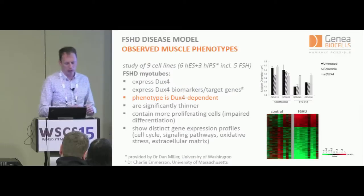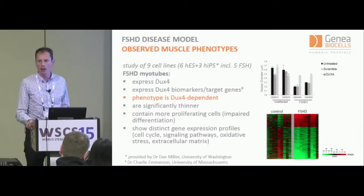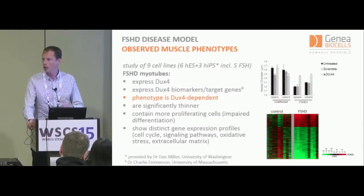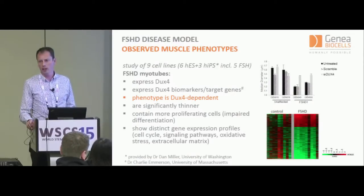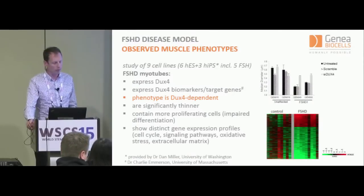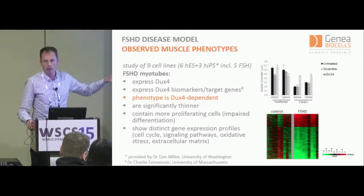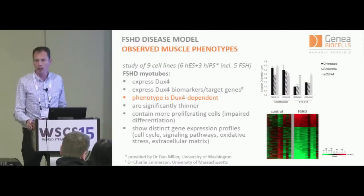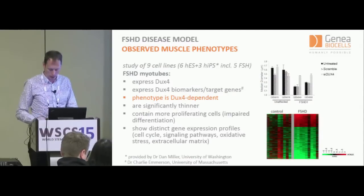And also important to note is that those phenotypes that we see are DUX4 dependent. So you can reverse all those effects using siRNA directed against DUX4. So many of those parameters can be developed into bioassays that we could use for drug screening, and that's what we have done and we're working on.